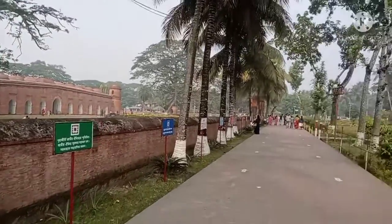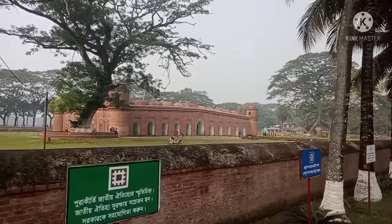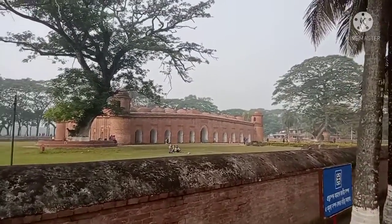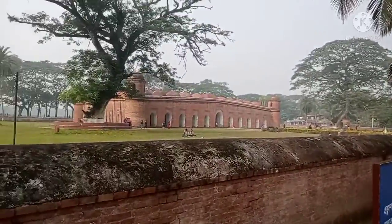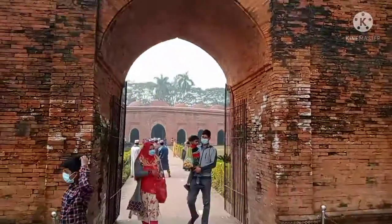So the country is one of the most beautiful archaeological beauty, Sixty Dome Mosque. It's the main entrance of Sixty Dome Mosque.